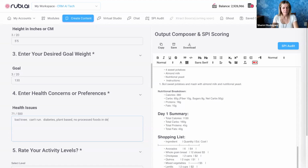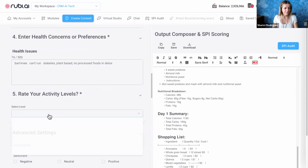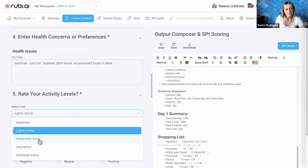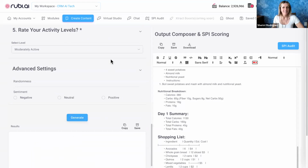in detox. Let's check how that goes. Rate the level activity. So we're gonna go light activity, I guess. I'd like to say moderate. Let's say moderate. Okay, and I'm gonna generate the.